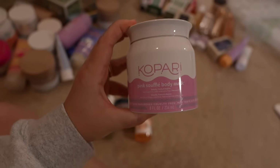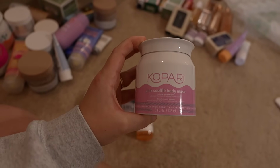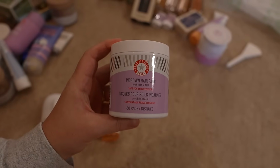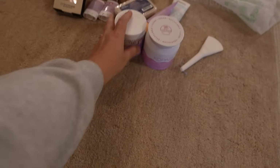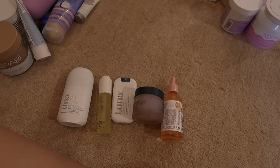I have this Kopari body mask, which I've had for a long time. And I do want to try this out at least. So we're going to keep it. And then finally we have these ingrown hair pads from First Aid Beauty. It's like a chemical exfoliating pad. And I'm actually going to keep those as well. So decluttering a few miscellaneous items here and then keeping the rest.